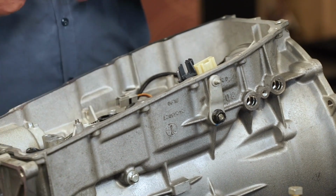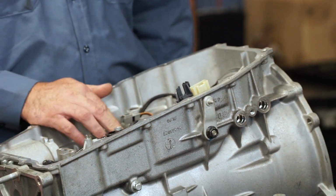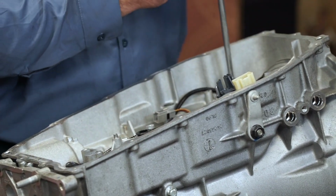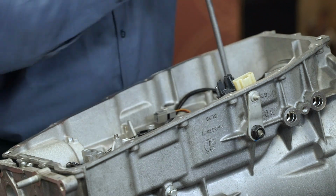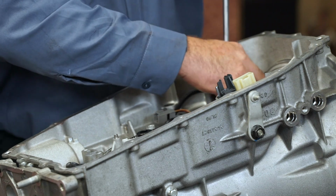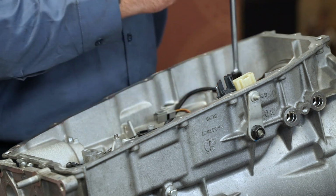Yeah, we have a few locating tabs here you'll want to lock down so you don't pinch wires, putting the valve body back on. It would be fairly easy to have those out of position and get them pinched between the valve body.